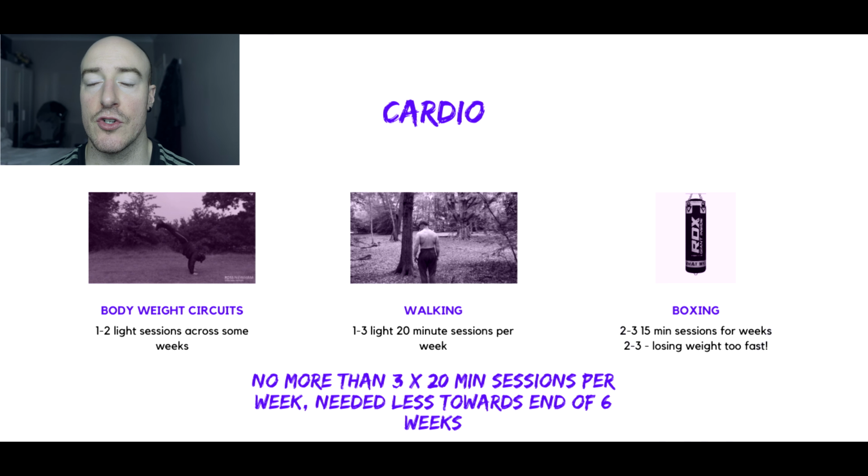I did some boxing during weeks 2 and 3, I believe. Had to actually stop that because I was losing weight too fast, and the main focus was to rebuild muscle. I didn't want to be too aggressive with the weight loss. There was no need to be. That's something you could utilise later on when you maybe hit a plateau, more intense forms of cardio.